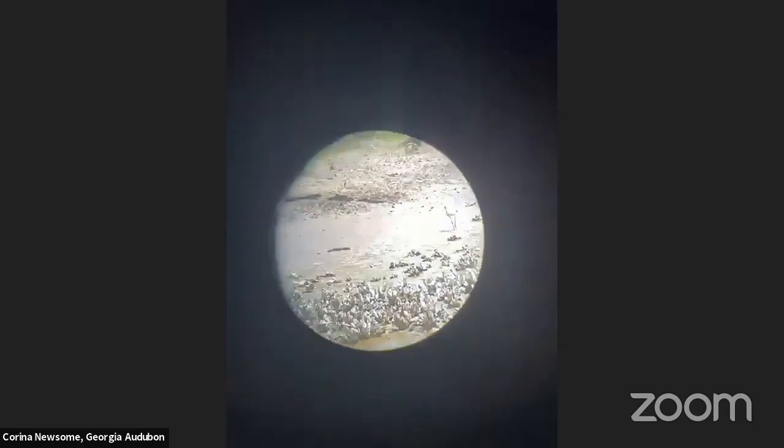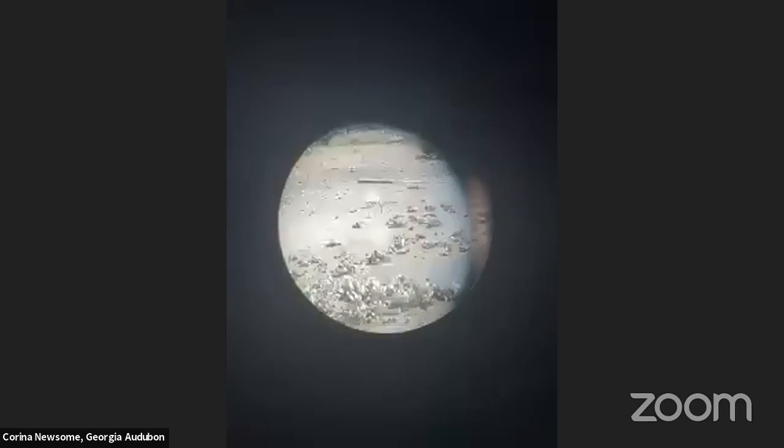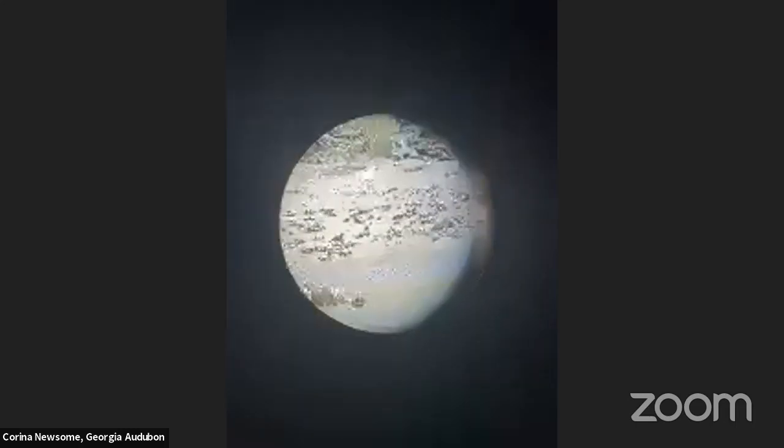Let's see here. All right, there we go. Yeah, this is a little bit better. Let's cooperate. There we go. It is quite bright out there. There we are. You can get a better look at that really long curved bill on the white ibis. And they've got a really red colored face and bill as well. So they've got a lot of distinct markings that let you know that you're looking at a white ibis.